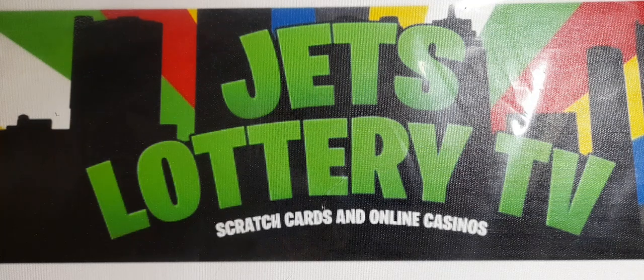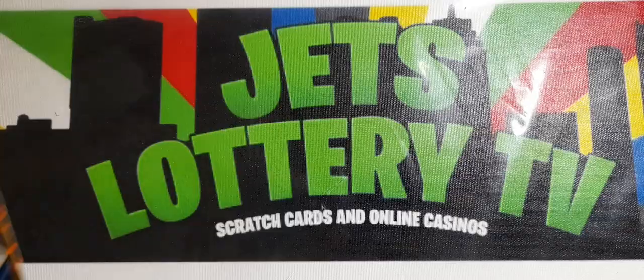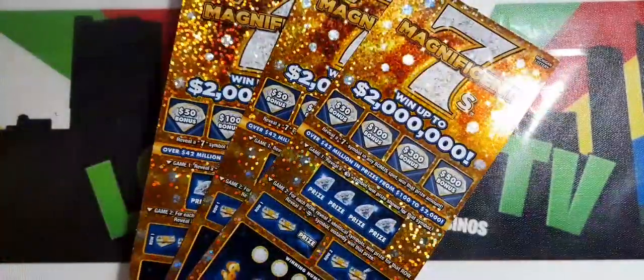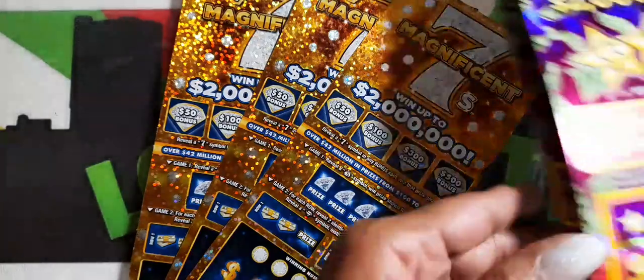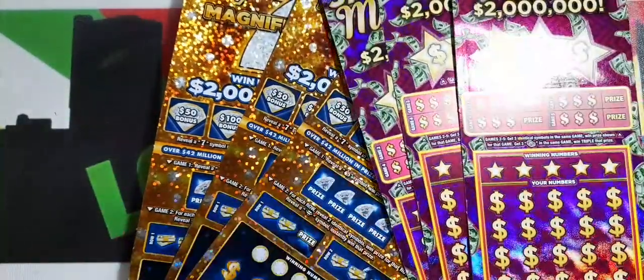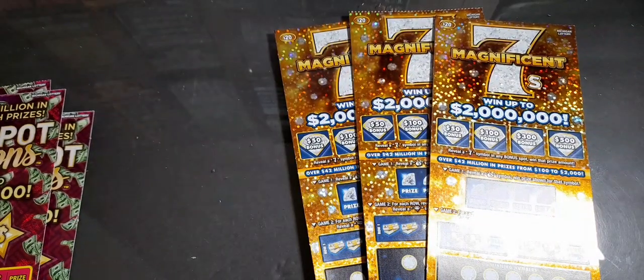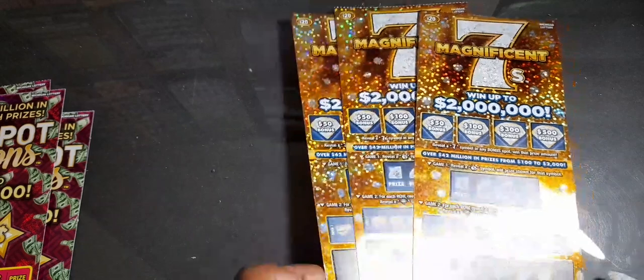So today I have $120 worth of tickets. I have three of these beautiful Magnificent Sevens, and I have three of the Jackpot Millions. So we're going to get into these tickets and hopefully we can get us a Saturday Fun Night win. Let's get to it. All right, guys, we are on our scratching surface and we're about to get into these Magnificent Sevens.